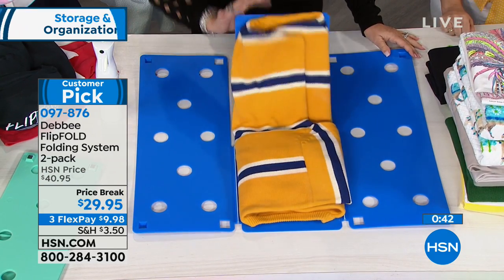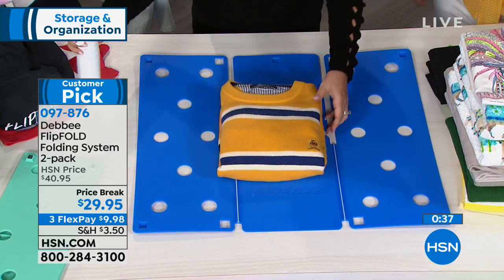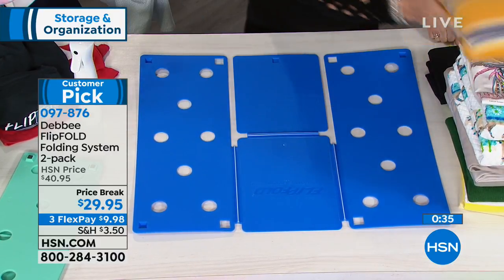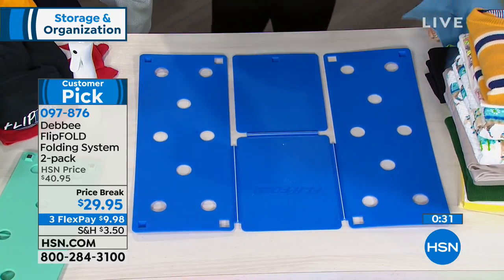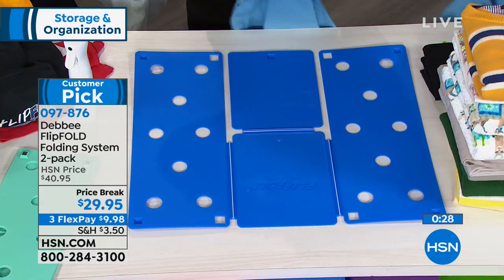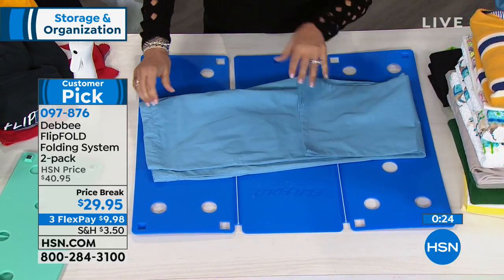And I have to tell you another thing. These are used in so many institutes for the blind, because you can fold without even seeing. It's a good repetitive motion that works. Dr. Oz even said, if you have to do something every single day, find a quicker, easier, and better way to do it, because that distresses you.